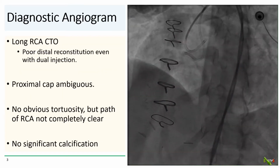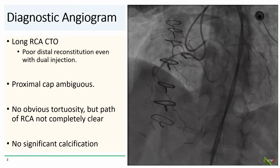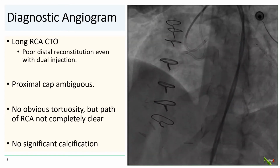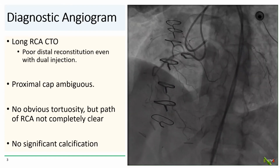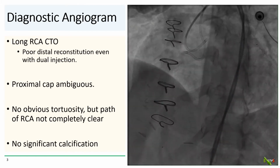As with most CTO interventions, we did simultaneous injections in both the antegrade direction via the RCA and also in the retrograde direction via the left main. So here we see a severely diseased RCA system with a very long CTO. The distal RCA did not reconstitute very well even with dual injections.